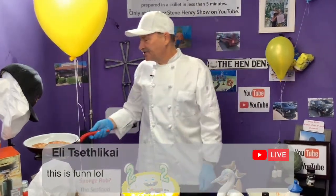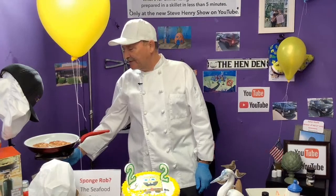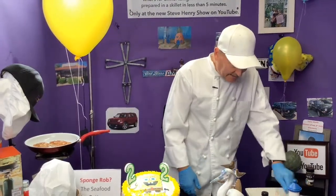It's insane. Okay, so we are going to turn the burner off. The crab cakes are ready to be presented. The coleslaw is ready to be presented.